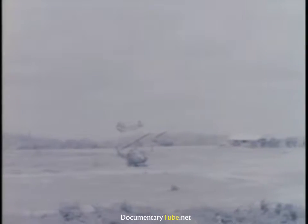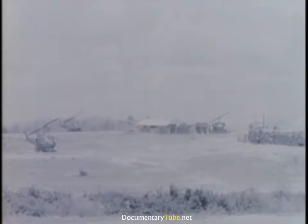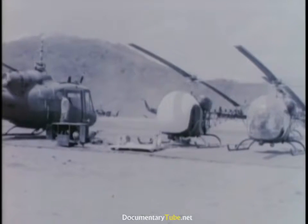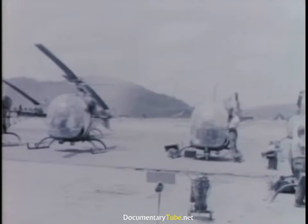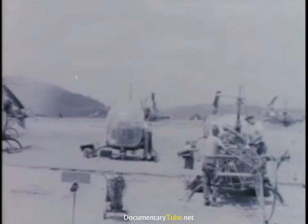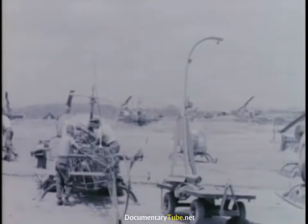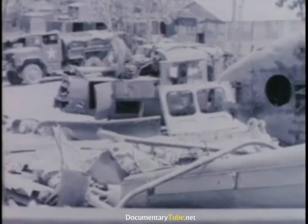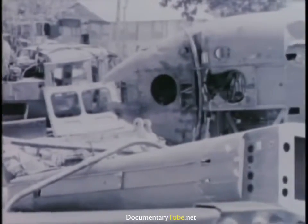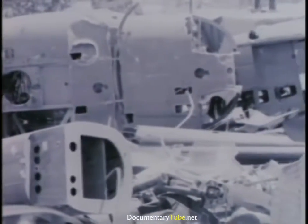Big cargo carriers like the Chinook keep troops in the forward areas resupplied with everything they need. Small observation choppers are also part of the division. Maintenance on this one calls for inspection of the airframe and control linkage. In a land of undeveloped jungle country and limited supply lines, helicopter wrecks are carefully salvaged for whatever parts may still be safely used. Nothing is wasted here.